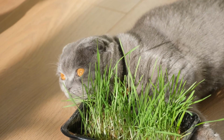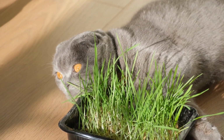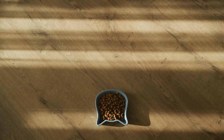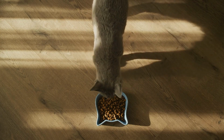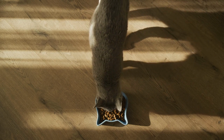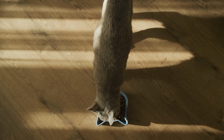However, cats, unlike humans, cannot synthesize vitamin D from sunlight, so they must rely on their food to provide this nutrient. Without enough vitamin D, cats can develop issues like rickets, soft bones, osteoporosis, and other skeletal problems. Cats may also experience muscle weakness, lethargy, and even difficulty walking.